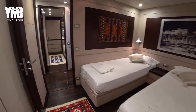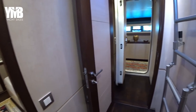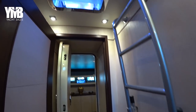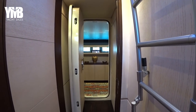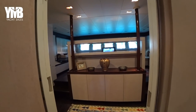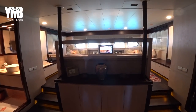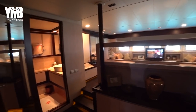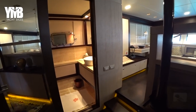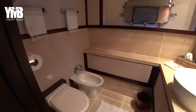Now from here, we will go backwards to the stern. Just before we cross it, we can see there is an emergency hatch here with a ladder. This is the time to remind you that this boat is fully RINA classed and follows all the rules of RINA. So that's the master cabin. Full beam master cabin, very wide. Here there is a sink and toilet and bidet, washroom.